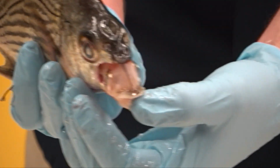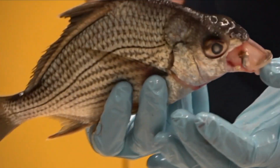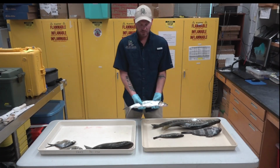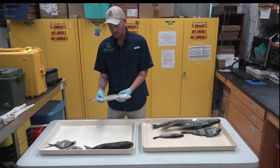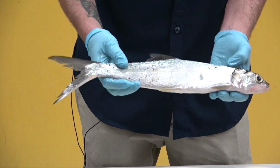It's very effective at sucking up small invertebrates that are in the sand and the mud surfaces. So next we can start looking at some predators or secondary consumers. This fish is very common. Some people, even though it's a predator, still use them as bait, often for, say, shark fishing.